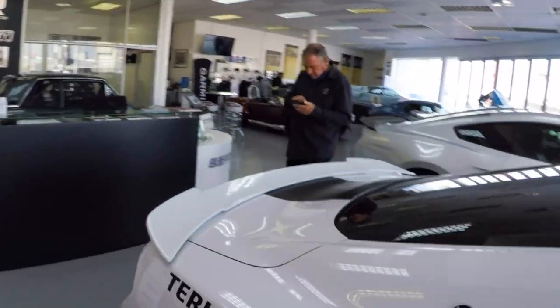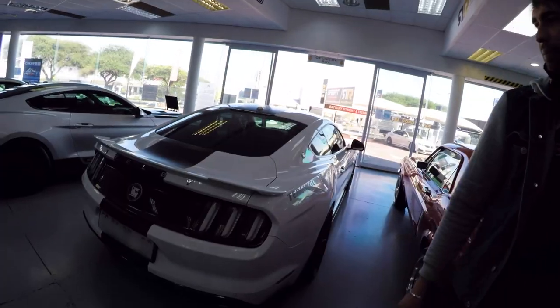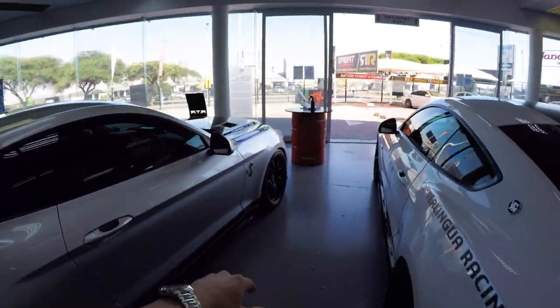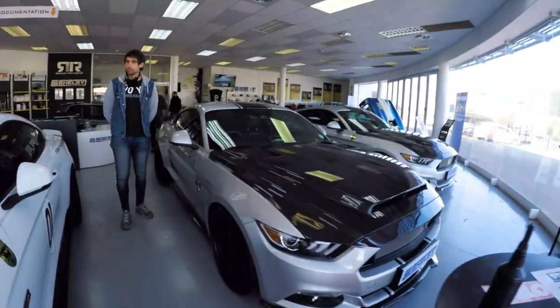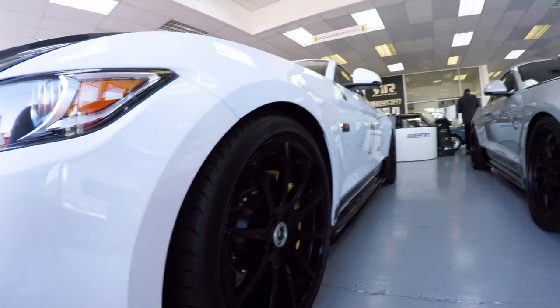We've got the Terlingua racing team, and there's quite a bit of heritage around the racing team itself as well. We'll get a cold start for you guys now as well. It's a very track-focused car. You've got your Shelby Super Snake, and I think this is one level above it. You can see they both look pretty mean, with different visual aspects, carbon pieces and upgraded brakes.